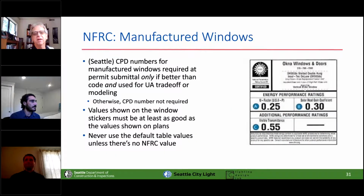We have some requirements that we are more strict about with Seattle than some other jurisdictions. We used to require CPD numbers for punched windows for everything. Now we're only asking for them if the ones you're proposing are better than code and they're being used for a UA trade-off, just to guard against over-optimistic architects. And then when you get out to the actual construction site a couple of years later, the inspector needs to see on those stickers on the windows that you're actually doing at least as good as you promised in your documents.